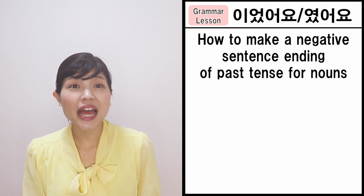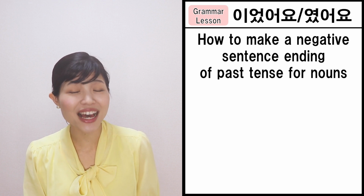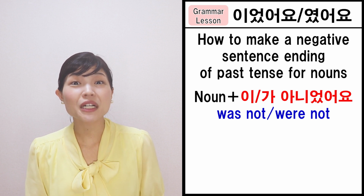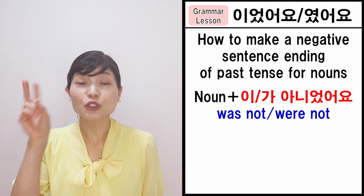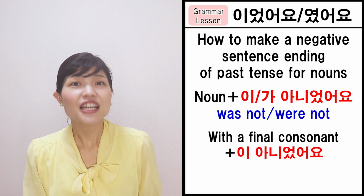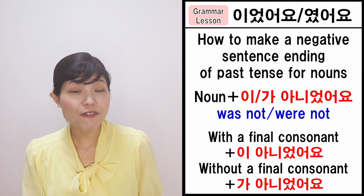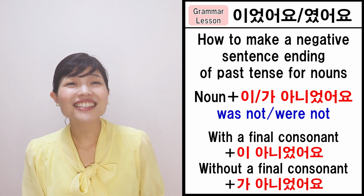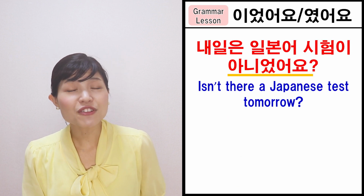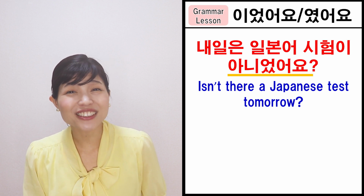Next, I will explain how to make a negative sentence ending of past tense for nouns. 이/가 아니었어요. Was not or were not. There are also two patterns of use. If the noun has a final consonant, you just add 이 아니었어요. If there is no final consonant, you just add 가 아니었어요. In the conversation, there is a phrase 내일은 일본어 시험이 아니었어요?